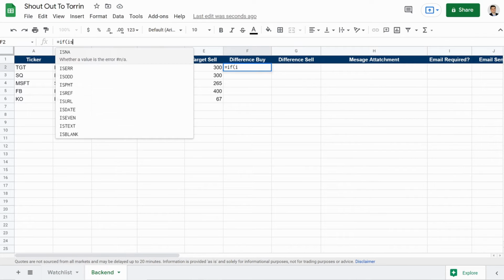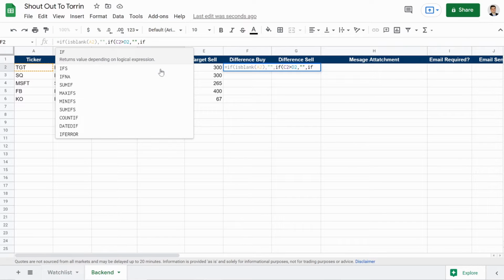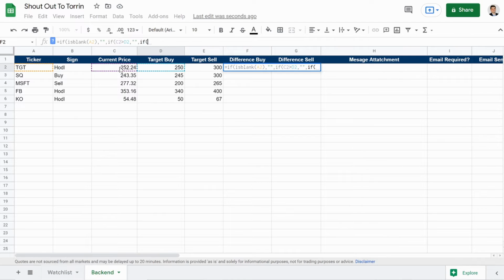Equals IF, is blank, A2, so right over here, comma, quotation, quotation, comma. You see how it says false? It said false right here because it's not blank. If C2 is greater than D2, then we want that to be blank, so comma, quotation, quotation, comma. If, open parentheses, C2 is greater than or equal to D2, comma, D2 minus C2, comma, quotation, quotation, close, close, close, hit enter. There we go. We'll autofill, drag that down.